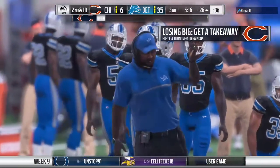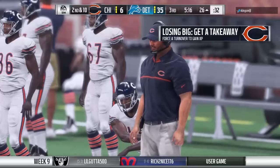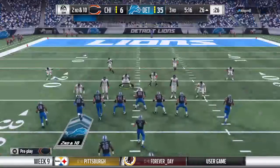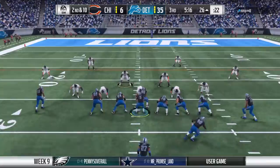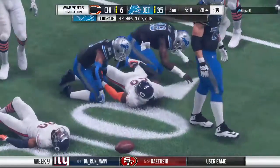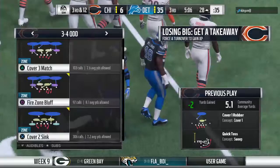And a scary incompletion, almost picked off. It would have been their first INT of the game. Instead, second down. Second down here after the incomplete pass. Now they'll run it on the toss. And he'll lose yardage here, going down back at the 28. It's a loss of 2, now third down.